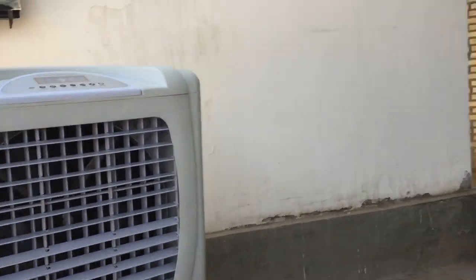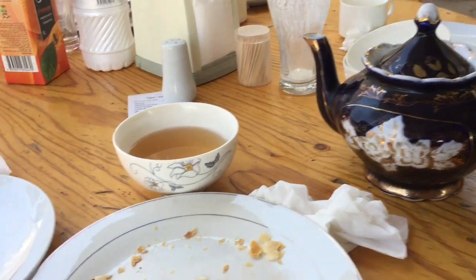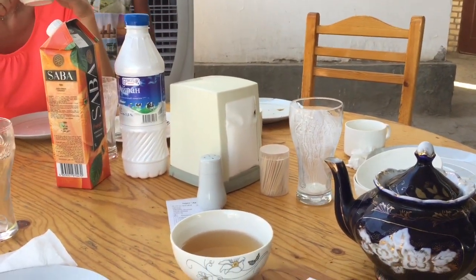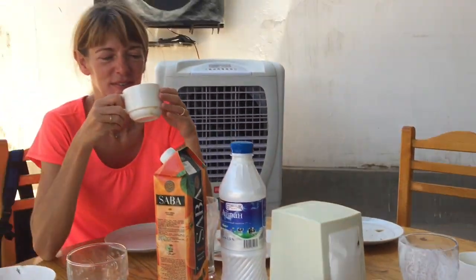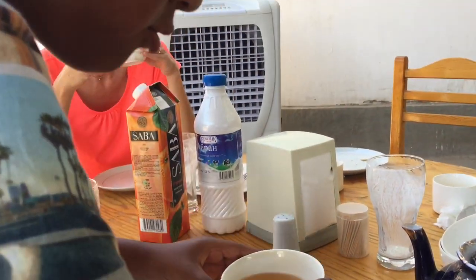And we have this cooling machine right behind us. So here in Turkmenistan they have tea as well, but you get it in a kind of dish. You drink out of that. That's a cup. You drink like this. I think you drink like this. And so you drink the tea.